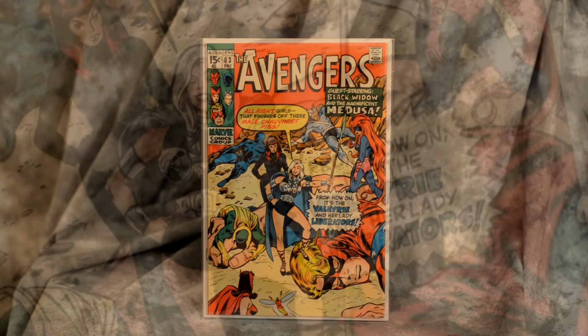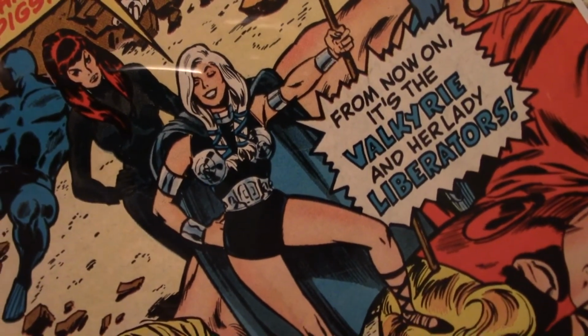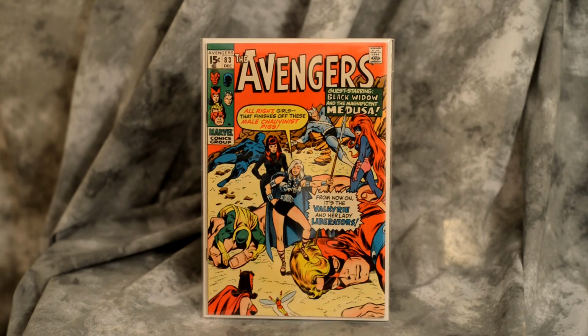Now, we have to know that there are over 840 assorted Valkyrie appearances in the Marvel Universe. Wow. Of these, Avengers 83, Incredible Hulk 142, and Defenders issue 4, the trifecta of first appearances, are just the tip of the iceberg. Now, the character of Valkyrie is prominently featured in Fear Itself, The Fearless Defenders, volumes 1 and 2, Fearless, Secret Avengers, Ultimates. It gets confusing, just to name a few.